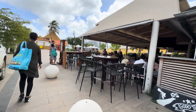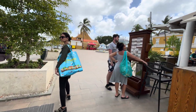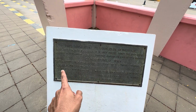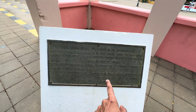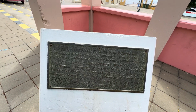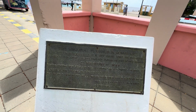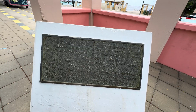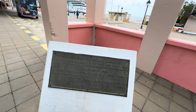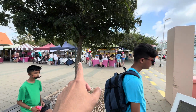As I'm walking by, I can smell nacho and salsa and cheese. This is a memorial plaque in honor of Mrs. Eleanor Roosevelt for her first visit to Bonaire on March 21st, 1944, while inspecting the American and Dutch armies in the Second World War. The people of Bonaire will always remember her in their prayers. This plaque was put here in 1982, and it's right where the market is.